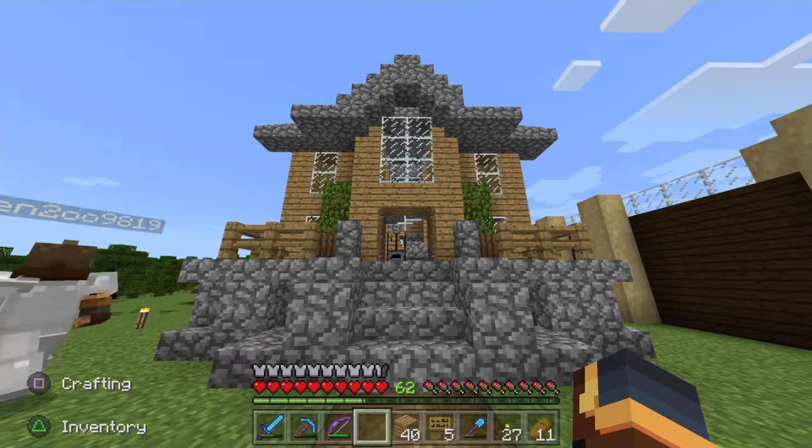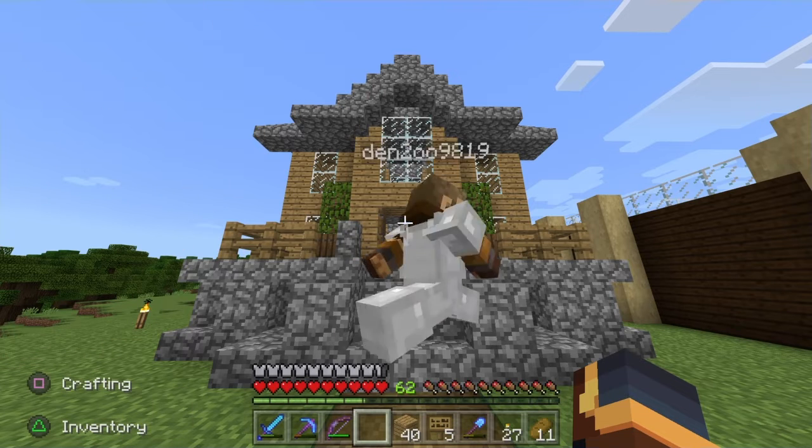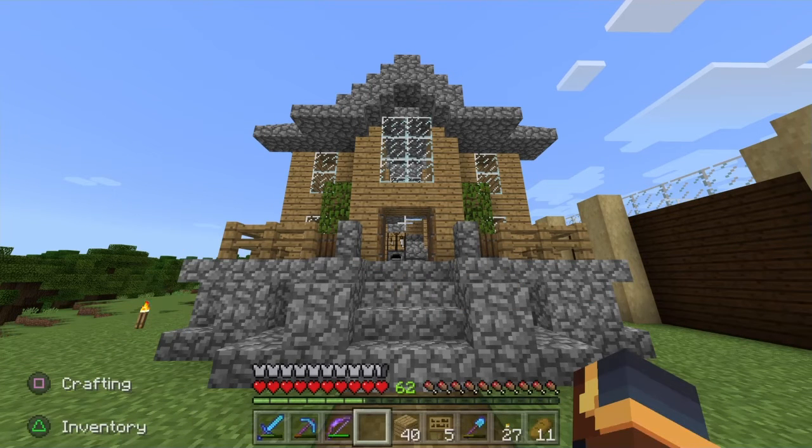I think it's quite nice, good structure. It's really simple and the glass is placed quite nice, really symmetrical, which kind of makes it just kind of good to look at really. It's got a nice vibrant colour scheme as well. The leaves kind of make it a bit more vibrant.